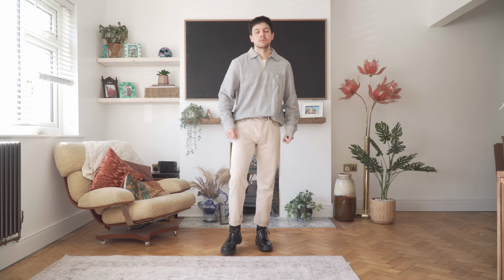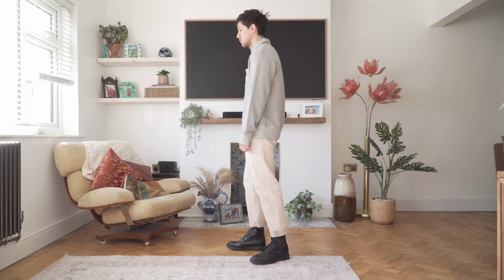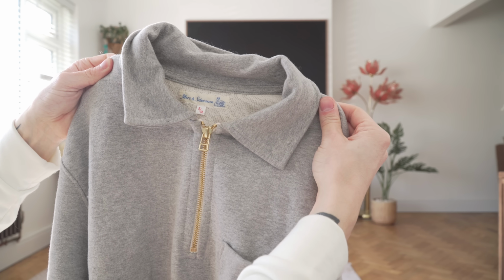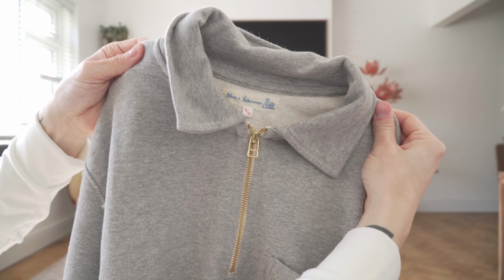I went for a medium in this because I imagine after washing it might shrink a little bit like other loopwheel pieces. It has a really chunky hem and cuffs with a collared design, pocket on the chest and a heavyweight brass zip. I just love to wear this underneath a jacket or as a standalone piece, and it gives off a casual but mature look.